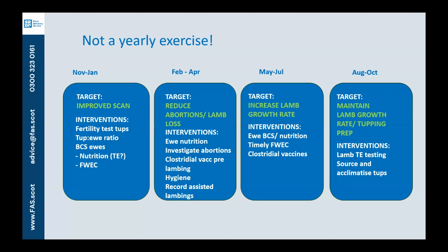Conversely, if you're thinking about, I want to push my scan a wee bit higher, but you're a couple of months away from it, then you can think, well, what's going to stop me getting there? And you've still got time to do something about it. You've still got time to put these interventions in to try and improve that. So yeah, moving on to the next sort of quadrant of the year.